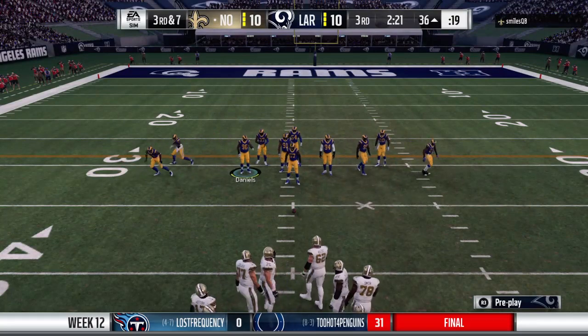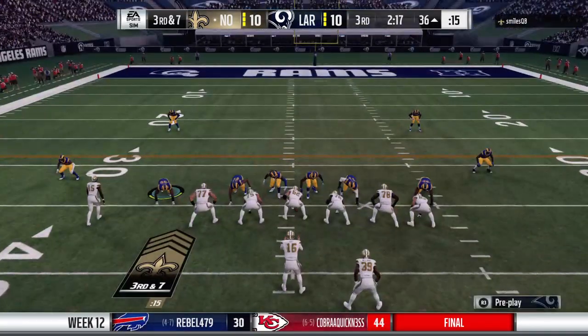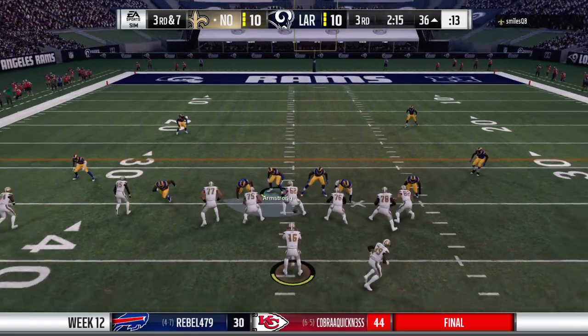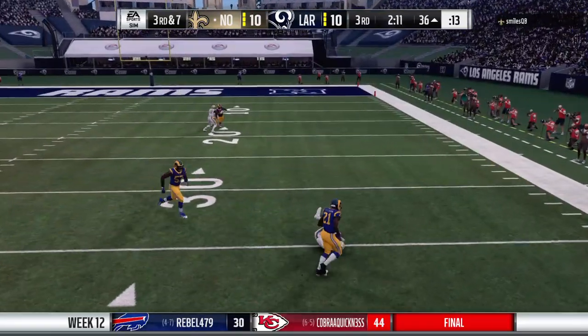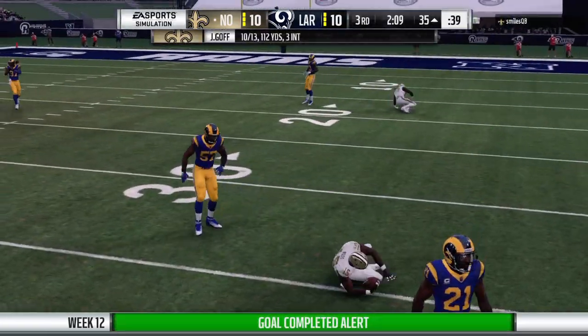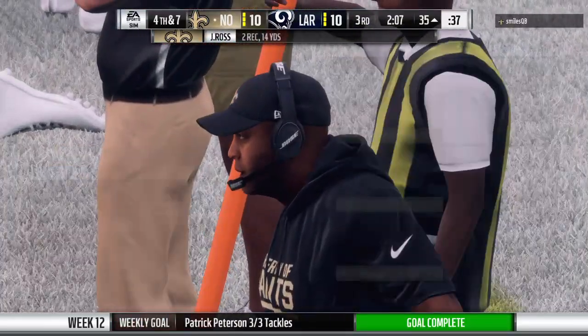They need to get to the 29 if they want to pick up a first here on 3rd down. A shotgun snap for Goff. He finds Ross right side. It's complete. The completion there winds up a wash, and it'll bring up 4th down.